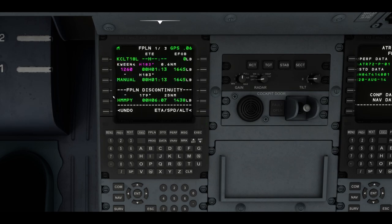And then we need to clean up some things here. So we got a disco here we want to clear. We'll be manual here, so that's going to be vectors. Then we'll be Humpy. And we got a disco here we want to clear. Unjam is the end of that, and then this will be the beginning of our ILS here. So there we go. 18 left. We got manual, so that's our vectors. All right, flight plan. Going to say it's looking good.